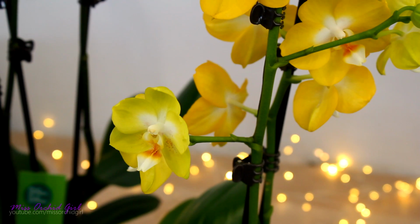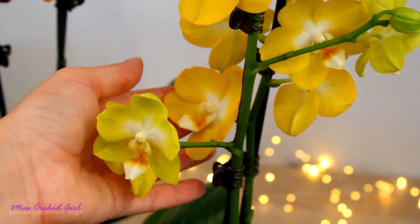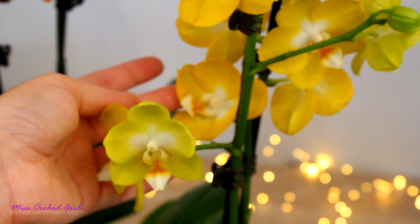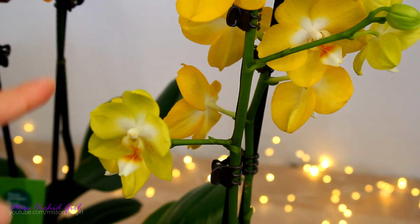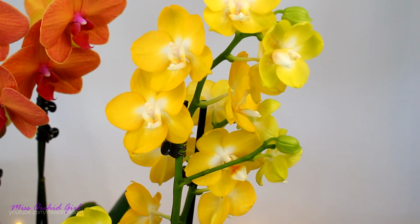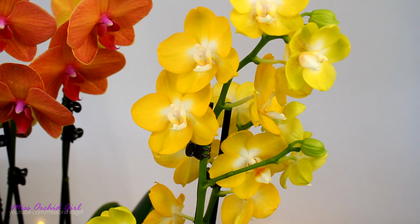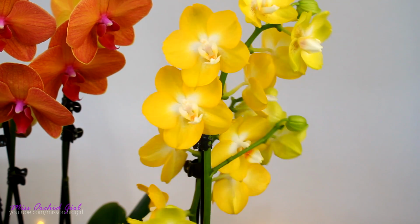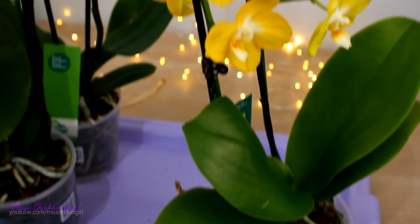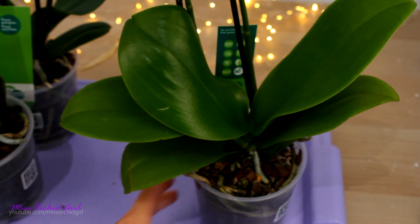So there we have it, another freshly opened flower, and here a very old, or not very old, but older flower. Do you see the difference in color? And it's not that the old flower is about to fade and it goes into that yellowish color. No, it's actually the proper color of the orchid. So fresh flowers are greeny yellow, older flowers are that beautiful golden yellow that I just adore. And isn't she just breathtaking? Yes, she is. So the orchid herself looks like a typical complex hybrid.